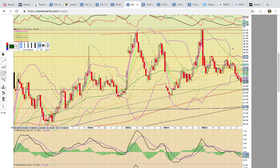Now, if we look at VIX on the 15-minute chart, you can see here it has this double top kind of thing, and then it's pulling back. Right now, it's hitting the ascending support line in this channel, and if it were to drop below this level, which it did close below the green line, it would put the 200 simple moving average at 2274 on deck. That would be the next level to bounce off.